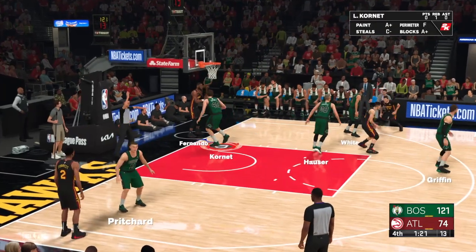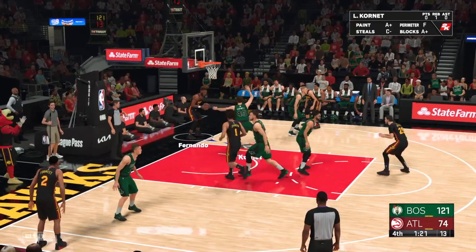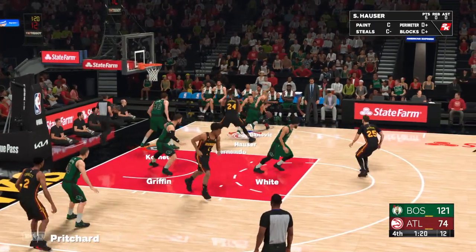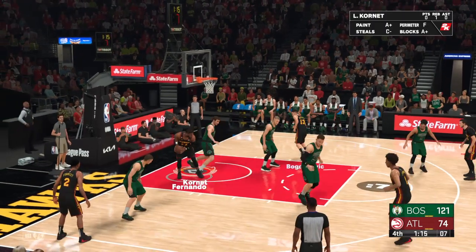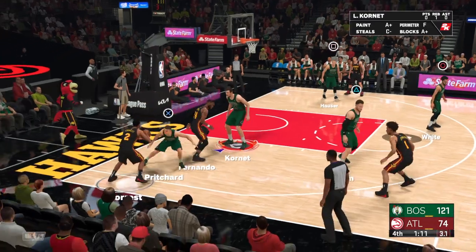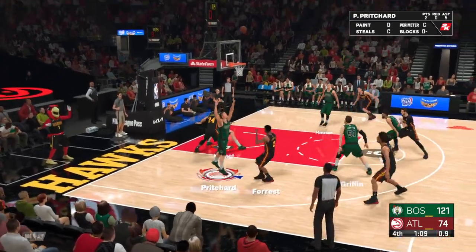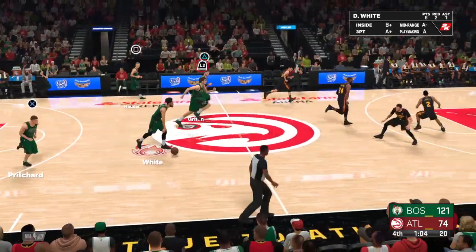Hawks making a switch here. Bogdanovich is checked in. Boston also with the sub. Griffin's checked in. Celtics on D. Bogdanovich passes to Fernando. Clock is at 3. Here's Forrest. No good that time. And the Celtics going the other way now.